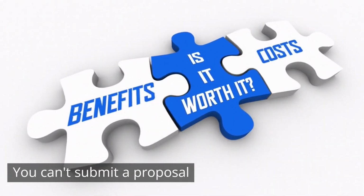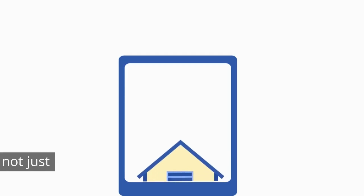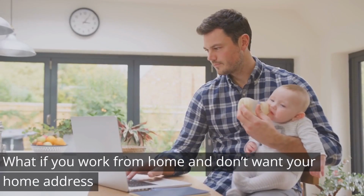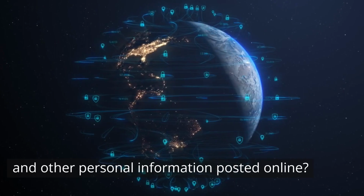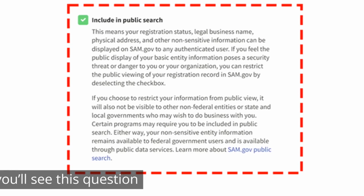You know you can't submit a proposal to the government until you've registered in SAM, and SAM demands an actual physical address, not just a P.O. box. But what if you work from home and you don't want your home address and other personal information posted online? Well, when you go through the registration process, you'll see this question.